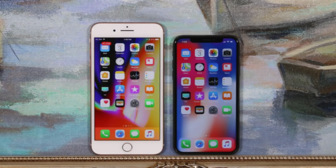Hey there, Saki here from SAKITECH, and in today's video we will do a full comparison between the iPhone 10 versus the iPhone 8 Plus.